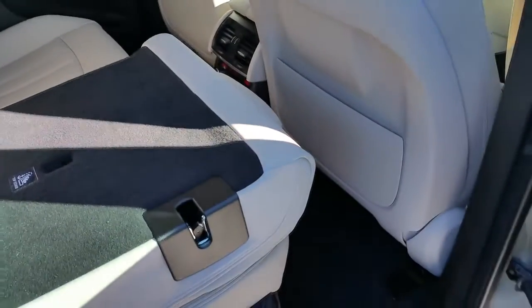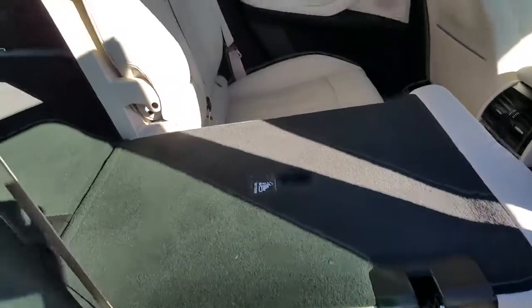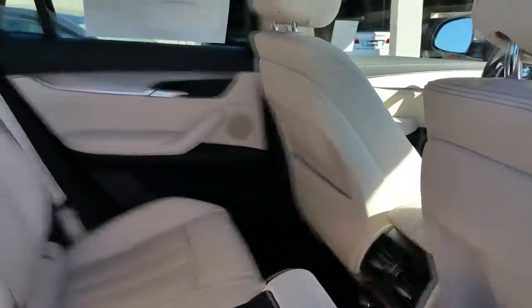But easy to flip down the seats. As you can see, you don't need to remove the headrest or anything like that. It is at a slight angle, and you can see they made it black carpeting too, in case you do throw some stuff in the back, at least wear and tear over the years or anything like that. It won't show up as much.